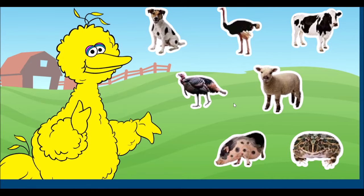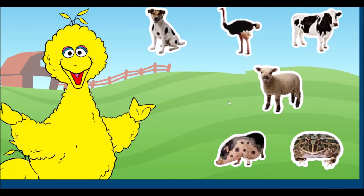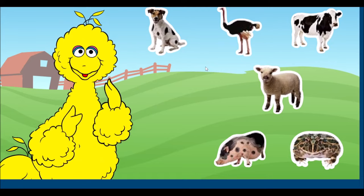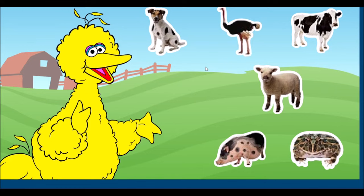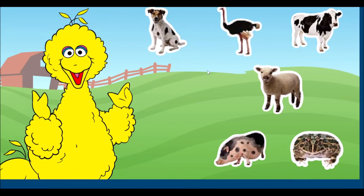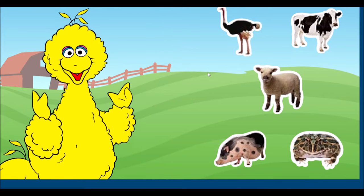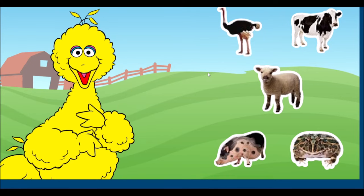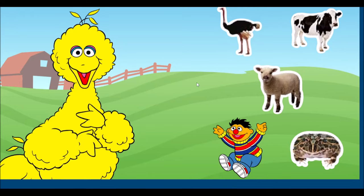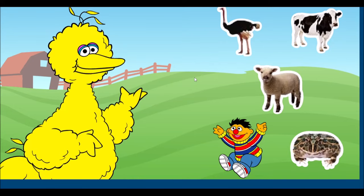Oh, he said that he'd be behind something that is alive and has spots. Let's see. That is alive and it has very nice spots, but Ernie isn't there either. Hey, there's one more part of the clue. Look for Ernie behind something that is alive, has spots, and makes this sound. Is it Bert? No, it's Ernie! You did it! Congratulations! Here we go again!